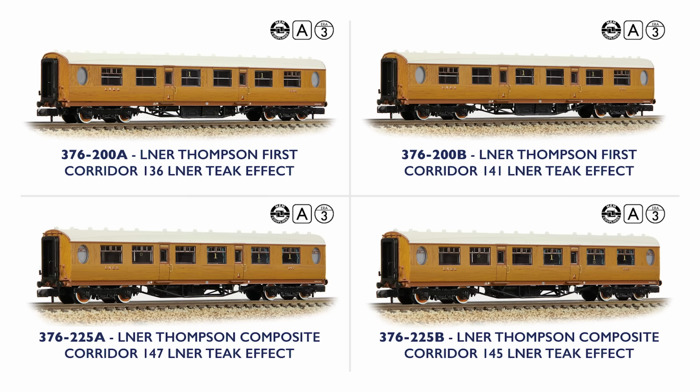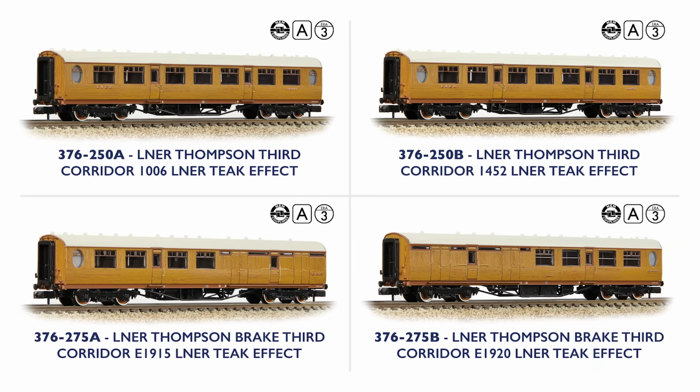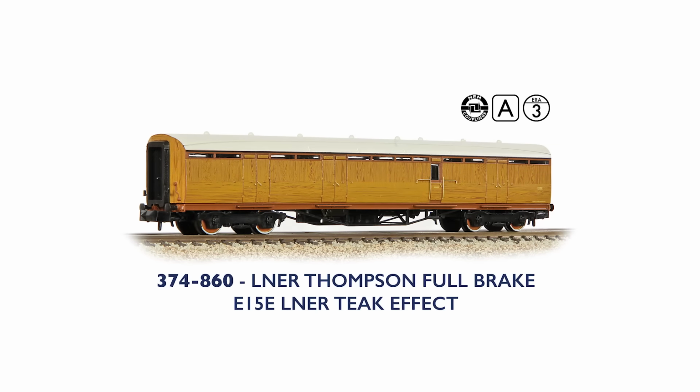Decorated in the stunning teak effect livery are two first corridors, two composite corridors, two third corridors, and a pair of brake third corridors. Joining the Graham Farish range for the first time is the Thompson full brake, completing this fleet of teak effect models.